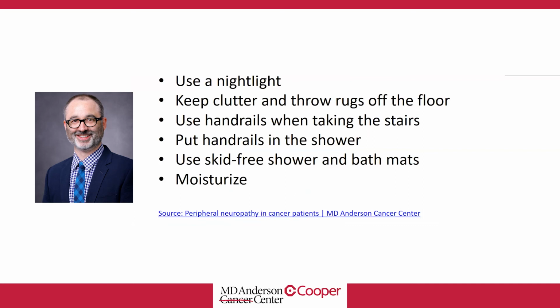So, other advice for people who are experiencing neuropathy. You're going to be more prone to falls because of difficulty feeling the ground beneath you, especially in dark and closed spaces. So it's a good idea to use a nightlight, to keep clutter and throw rugs off the floor, things that you could trip on. Use the handrails when using the stairs, and it's a good idea to put handrails in the shower also. Use skid-free shower and bath mats, and moisturize. You want to make sure that the integrity of your skin is good, and you don't have a lot of cracking skin.